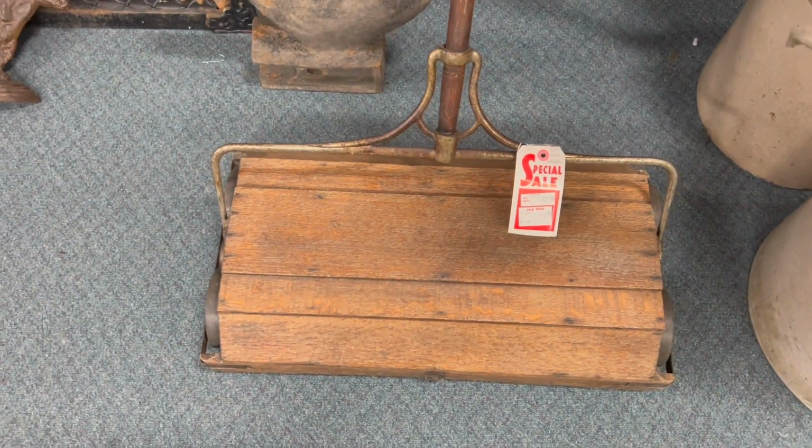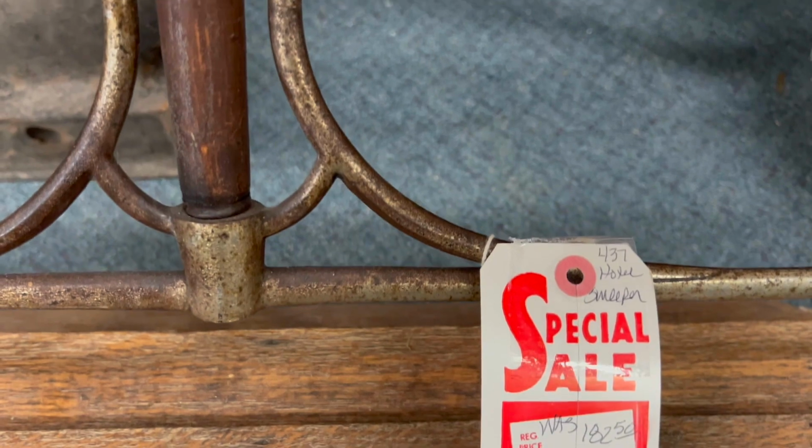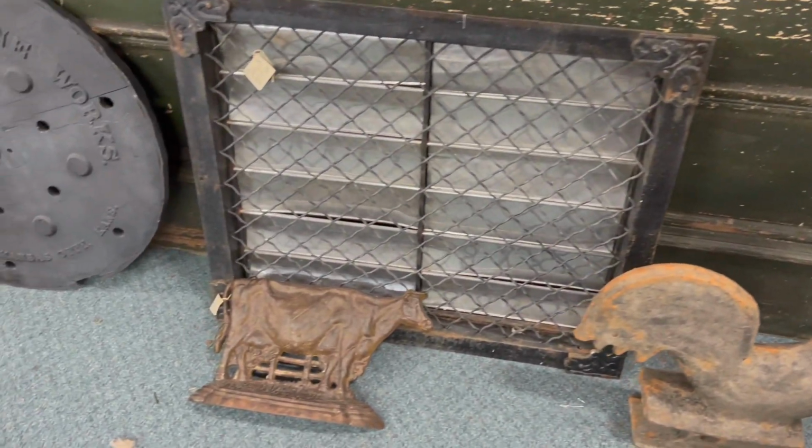Ooh, a wooden vacuum. All right. Yeah, we don't use the vacuum we have. I don't even know if we use the RoboVac that we have. Oh, shut up! You're so mean to me. And you mean you don't use it?